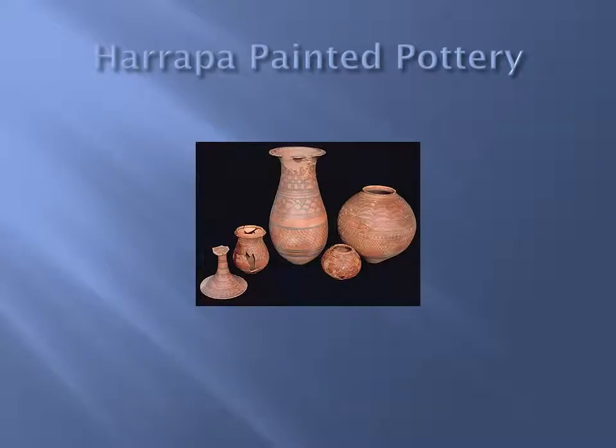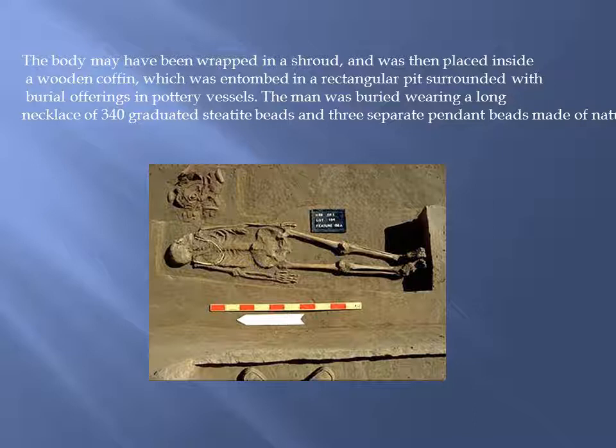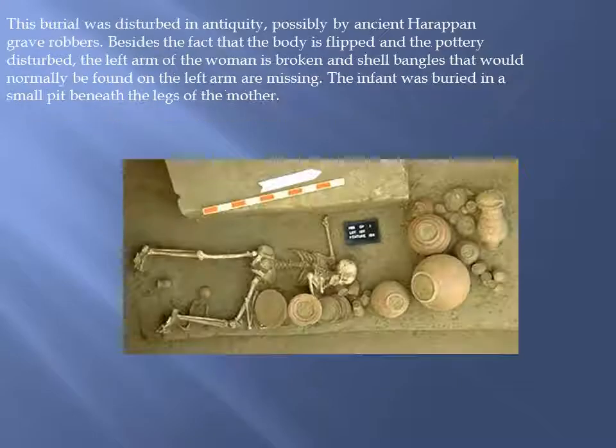And here's some of the more sophisticated pottery that we see later on. We find burials, not a lot. And people were buried with simple grave goods. Everybody was buried with jewelry, including men. So that was kind of interesting. Here's a woman. They know it was disturbed. And most of the women buried had bangles on. So they think these were stolen. There you see an infant under her one leg, and again, pottery.